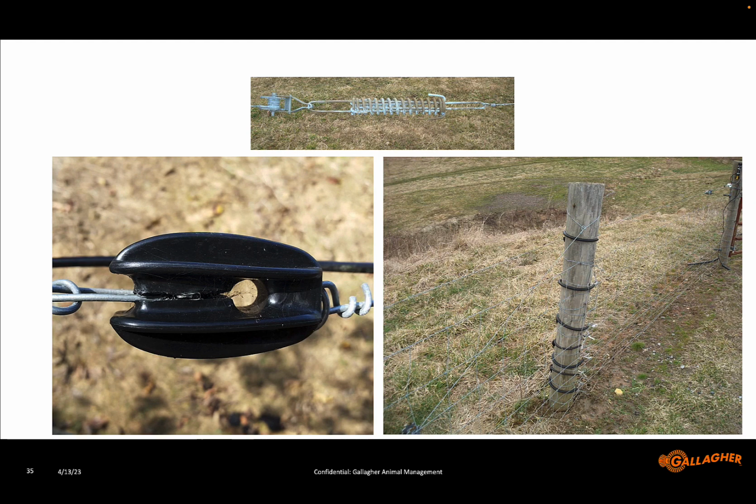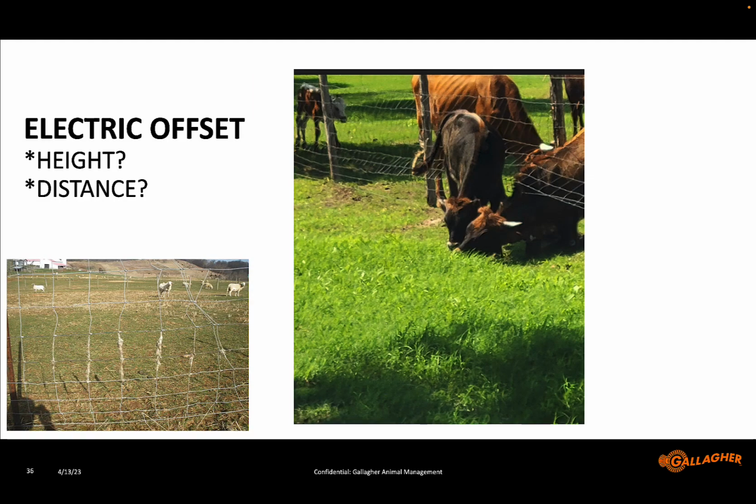Also, if we're using plastic insulators, make sure you're using high density. Here's a low density one that has shredded through. We'll show this example in the field. And then offsets. So real quickly, I'll finish up with some examples of offsets.